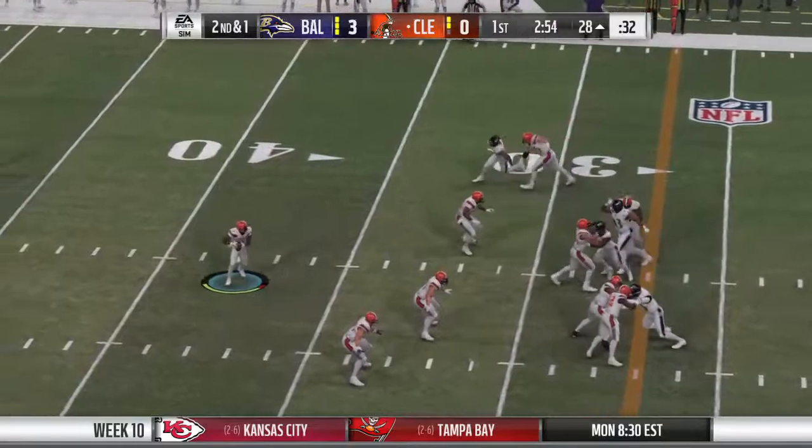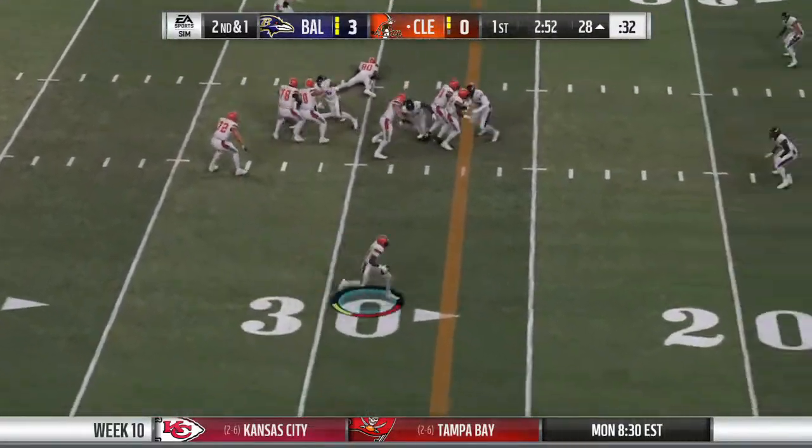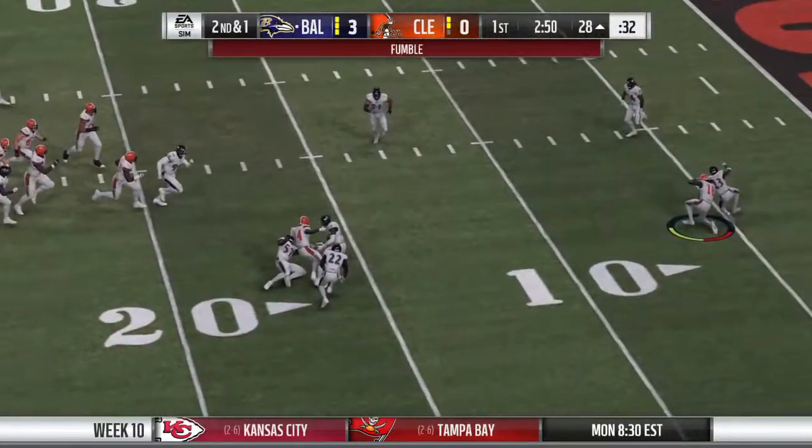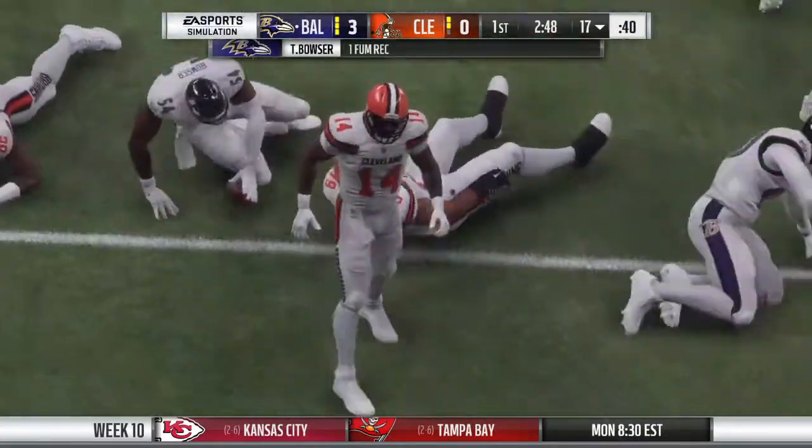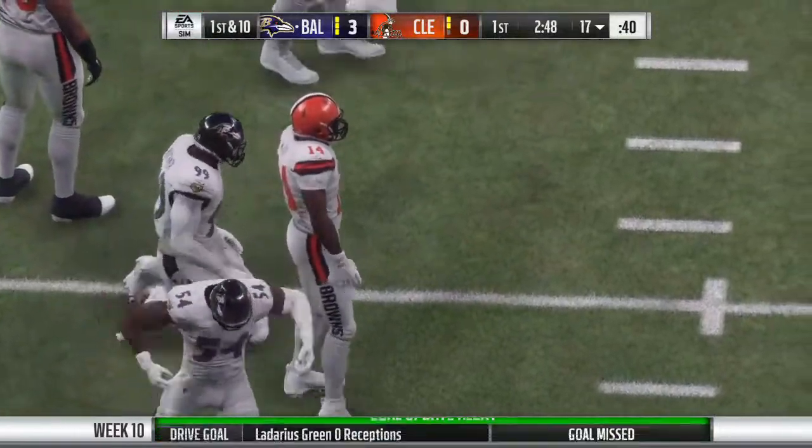Off the play fake. McGee. They'll roll him out right. Oh, he's got a little... And oh, it coughed it up. And it's picked up by the Ravens. And a big turnover there as his guys will get the football back.